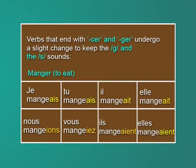Verbs that end with CER and GER undergo a slight change to keep the je and the se sounds. Manger, to eat. Je mangeais, tu mangeais, il mangeait, elle mangeait. Nous mangions, vous mangiez, il mangeait, elle mangeait.